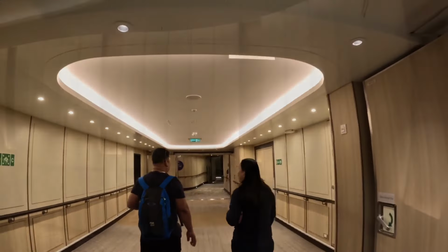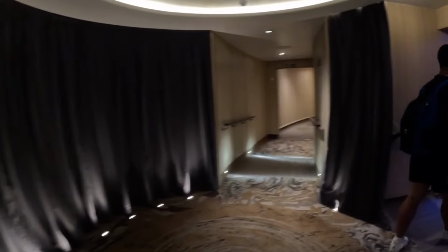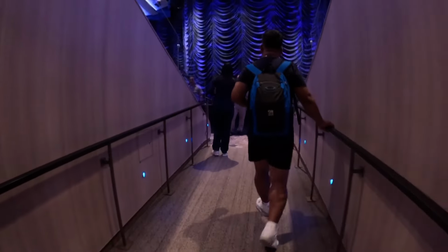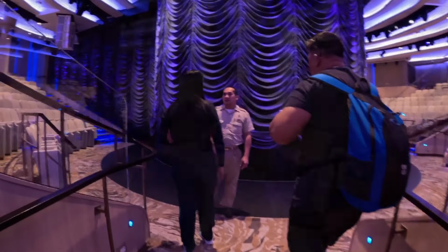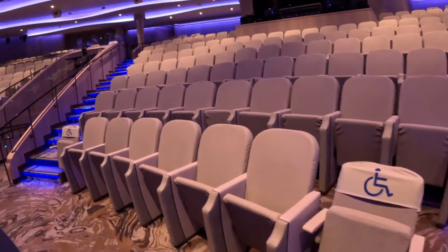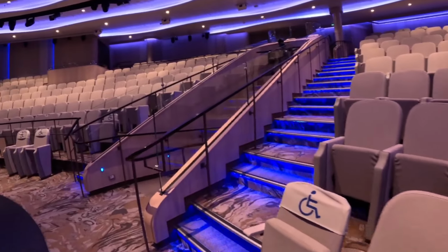Heading into Princess Arena, this is an absolute showstopper. It's the most technologically advanced in the whole of the Princess fleet, and it can even shapeshift into different designs for different types of performances. When we arrived at our muster station, that black curtain was up, but when that drops, it gives it a whole new look.